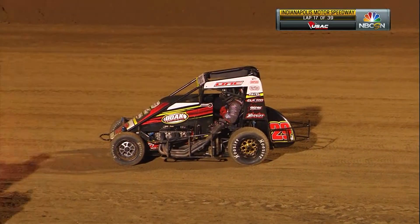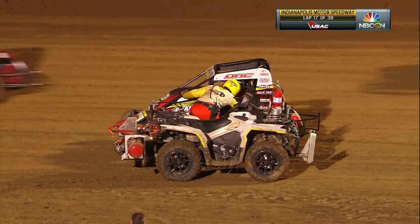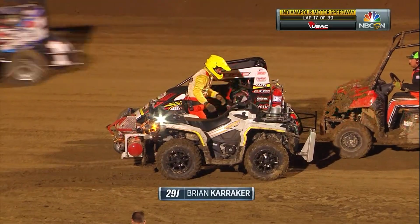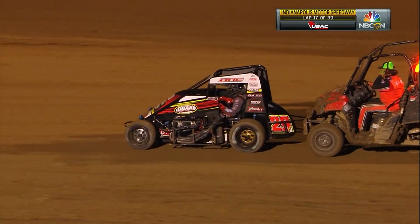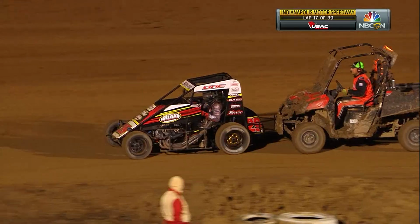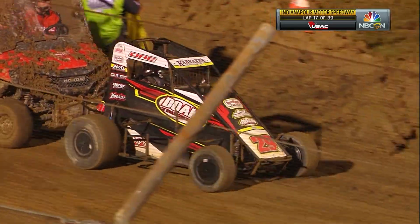And it's for the 29J car, Brian Carricker, 31-year-old from Illinois who's come to a stop on track. Yeah, non-wing sprint car driver by trade. Ran second in his heat race here on night number 1. I don't think he has any damage to that car, but it must be a mechanical problem, as it looks like they're going to push him into the infield.